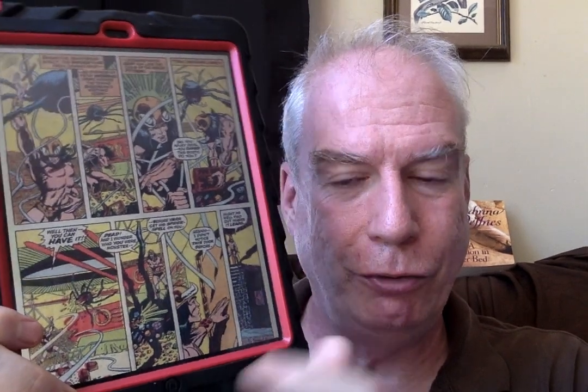We get to the Tower of the Elephant, issue #4 of Conan the Barbarian. Here Conan is fighting a giant spider. And as you can see, already in only 4 issues, it feels a little different. I don't think Jack Kirby would ever have drawn a page that looked like this. And it goes on from there.